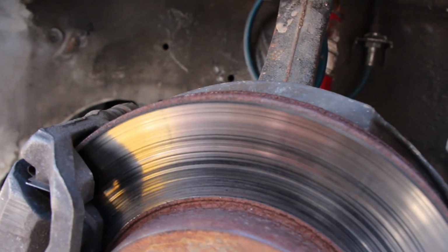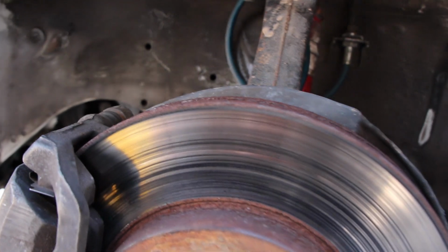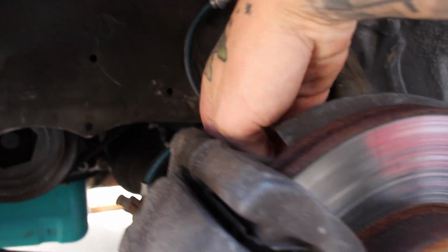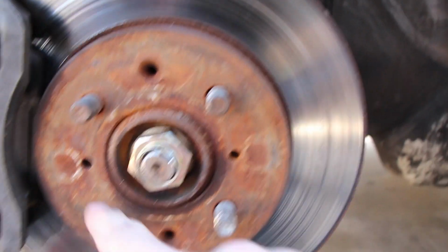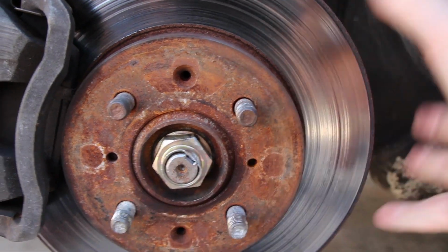Alright, so now that I've got the wheel off, you can see that I got some nice grooves in here. Yeah, it's not good. So basically what you're going to be doing is taking off these two 12 millimeter bolts right here on the top, and then there's going to be two 17s on the back side of the caliper as well, and the whole caliper is just going to come right off. And then normally there's two screws right here, but mine didn't come with them in the first place. The last owner must have kept them off, so the whole rotor is just going to pull off just like that. And I've got some rotors right here, so we're good to go.